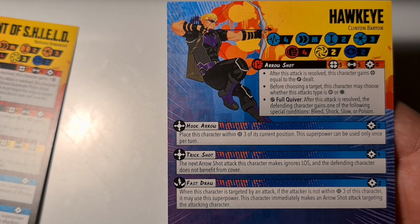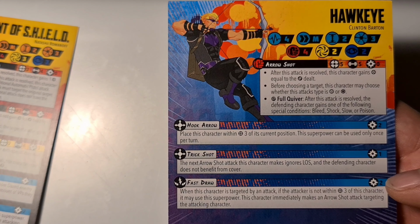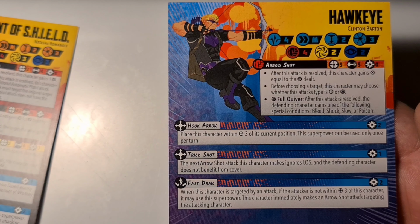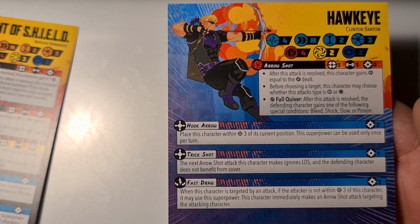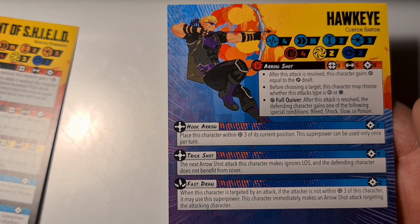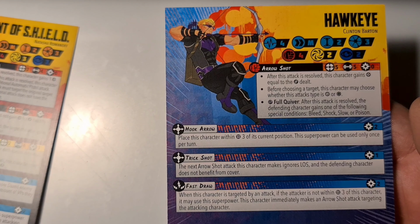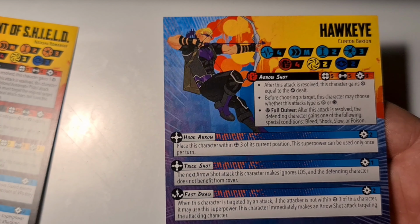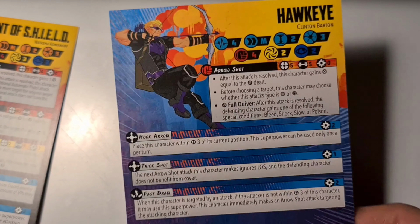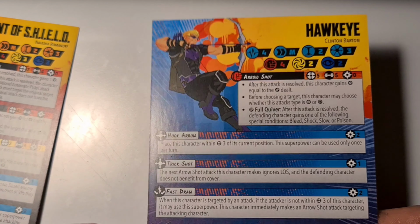He's got Fast Draw, which is reactive, and costs 2 power. When this character is targeted by an attack, if the attacker is not within range 3 of this character, it may use this superpower. The character immediately makes an arrow shot targeting that attacking character. So basically for 2 points, he can just shoot back as he's being shot at, as long as it's not within range 3, so range 4 or 5, which is quite good.